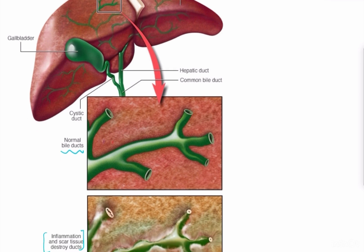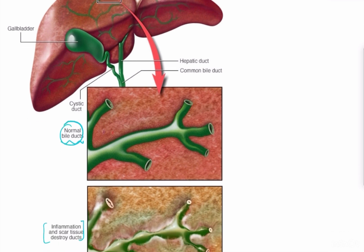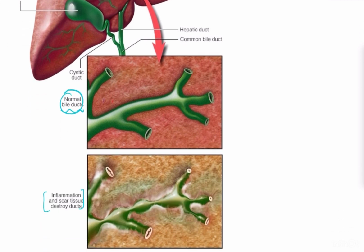In this diagram we can see the normal bile ducts and the inflamed and destroyed ducts. So here the bile ducts are non-dilated but obstructed.